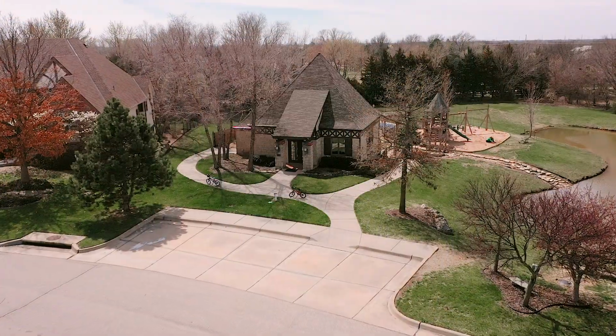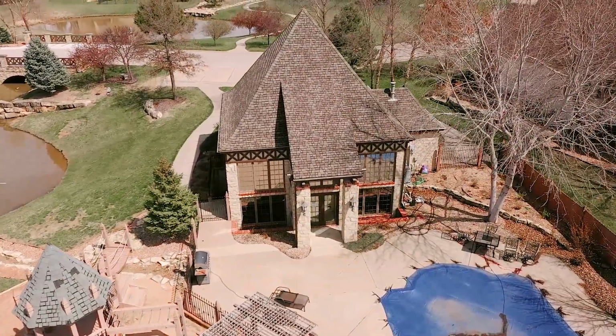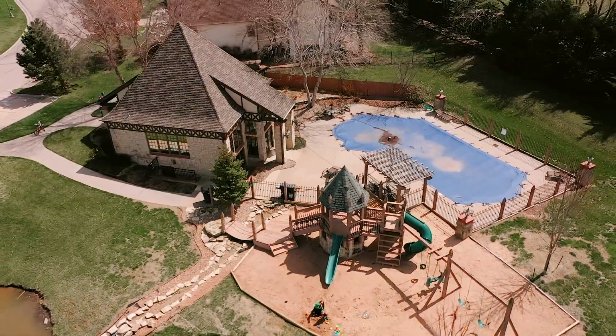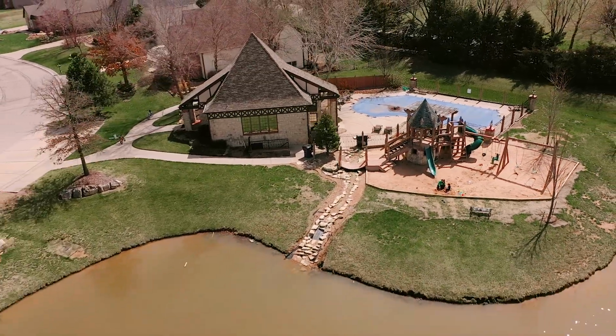The neighborhood has a 2-story clubhouse that looks like the houses. The clubhouse has windows in the back that overlook the swimming pool, and then you have a playground sitting in sand, and it all sits next to a pond and backs to trees. So it's beautiful and quaint and the perfect place to host a party or a gathering.